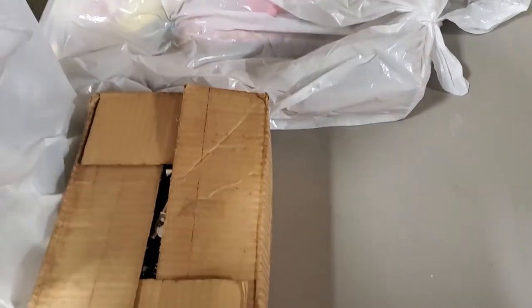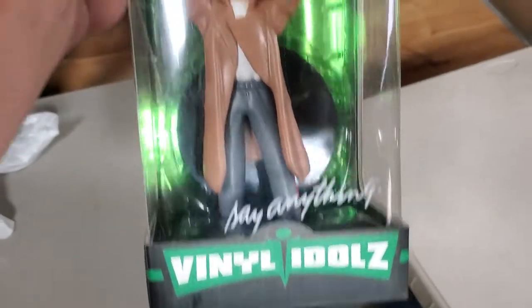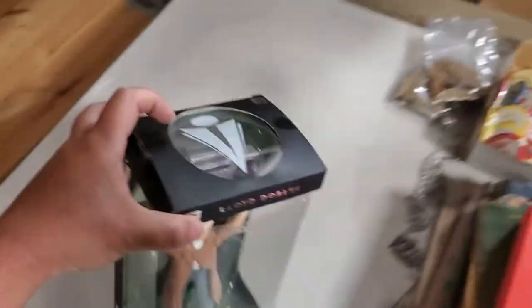A little more pop culture from the movie Say Anything. Lloyd Dobler from Vinyl Idols.